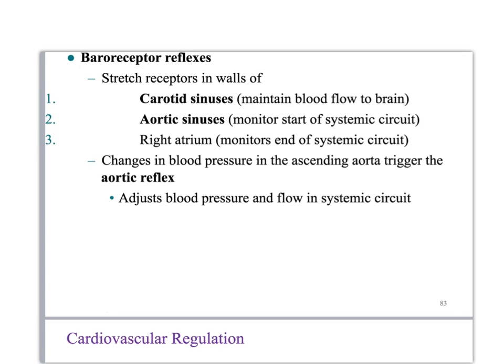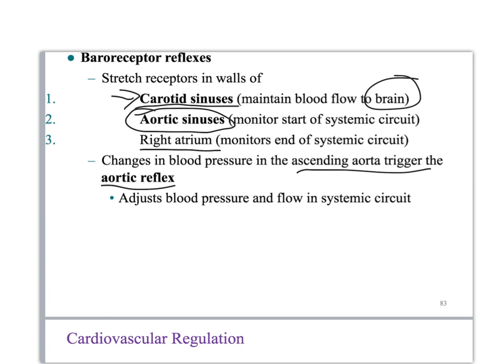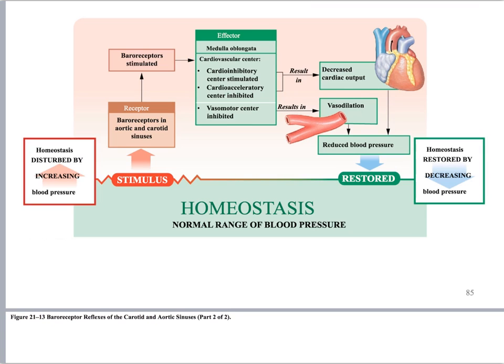So in your carotid sinus, now that's a kind of a widened area where the common carotid splits into the internal carotid, and this is in the internal carotid. You've got to make sure you get blood flow to the brain, and the internal carotid is doing that. And then the aortic sinus is kind of a wide place right after the aorta pops out of the left ventricle. The right atrium is monitoring that. So changes in blood pressure in the aorta trigger the aortic reflex, which adjusts blood pressure, and that's going to be for the systemic circuit, arterial blood pressure.